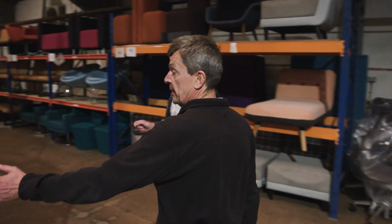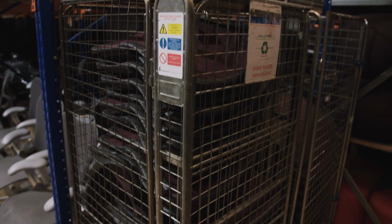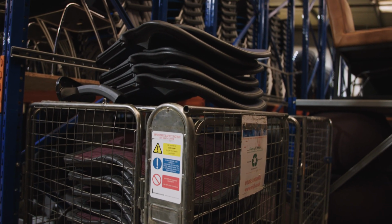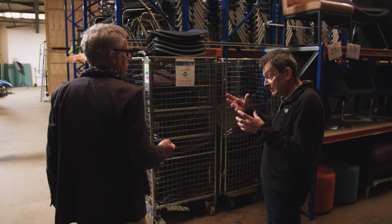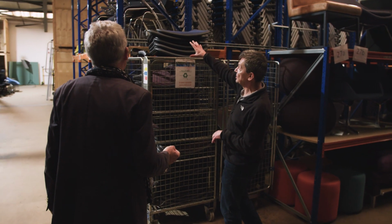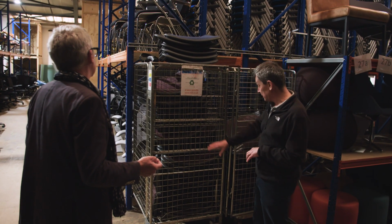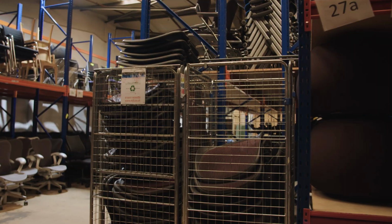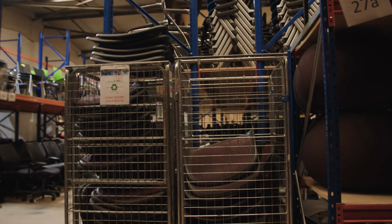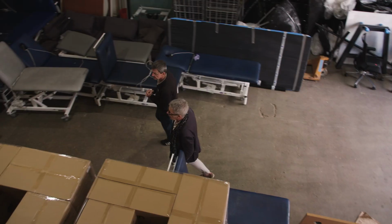Here, for example, are all the spare parts for the Herman Miller Aeron chairs. Where we have had damaged ones, sometimes you get a damaged seat or a damaged back, we will salvage all the good parts and replace them with new ones. For example, these are blue and red ones, so we may have replaced these with black ones, but we're keeping the blues and the reds because there's enough there to make another 40 or so chairs in different colours. So you cannot waste any of this stuff. It's all properly recycled and kept.